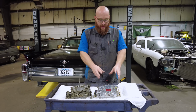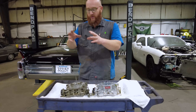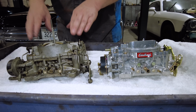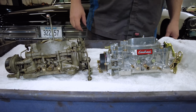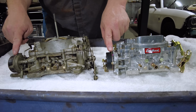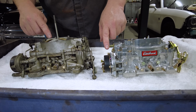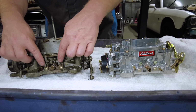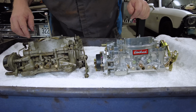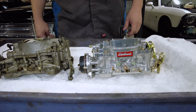This is actually, an Edelbrock is based off of the old Carter AFB. This is OG Carter AFB right here, back when they were just coming out with this design. Here's our choke, in a similar position. Our choke plates are even the same. The idle screws are the same, or the mixture screws. It really almost looks identical.